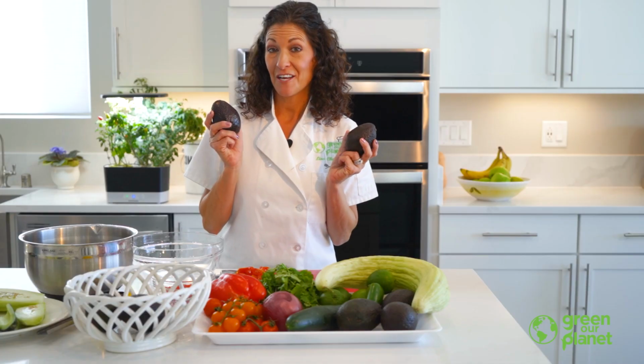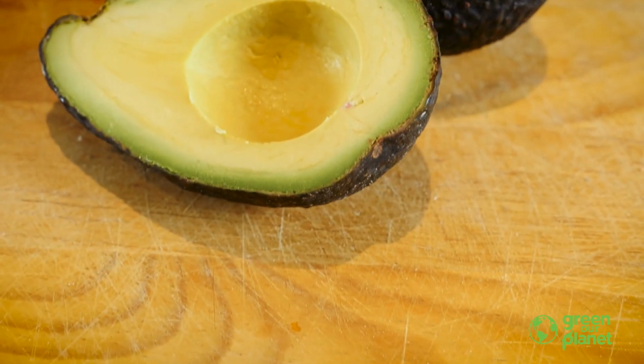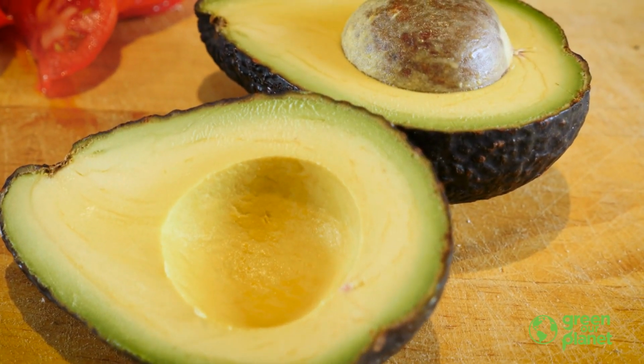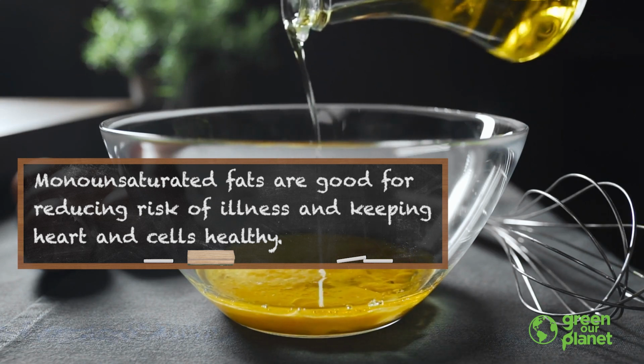Before we prepare our avocados for our dip, let's talk about the many nutritional benefits of eating them. Avocados have a smooth and creamy texture and are rich in monounsaturated fat. Monounsaturated fats are found in olive oil, nuts, and avocados. This healthy fat is beneficial for reducing risk of getting sick and for keeping your heart and cells healthy.